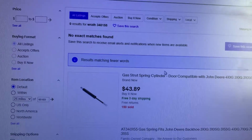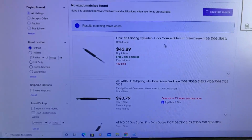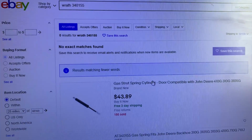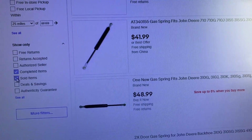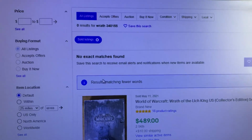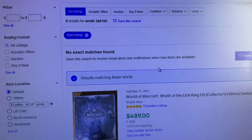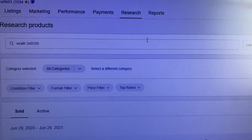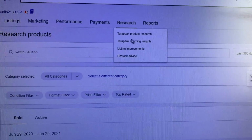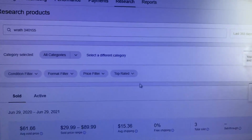So I'm listing these softball bats, and like I mentioned in the video where I showed that I purchased these, there's very little information. So I typed in Wrath and the model number. There's no active listings. If I go to solds, there's no sold listings. So I have no idea how to price it. However, I think everyone has it now, but I know definitely people with an eBay store have it. If you go up here to the research tab and hit TerraPeak product research, you can actually search things for the last year, like solds for the last year.